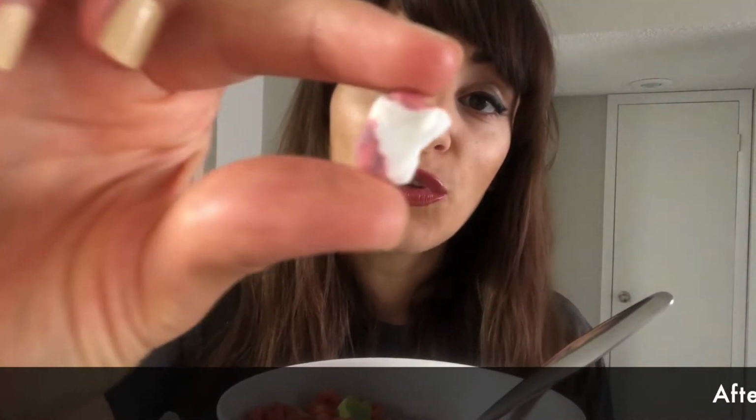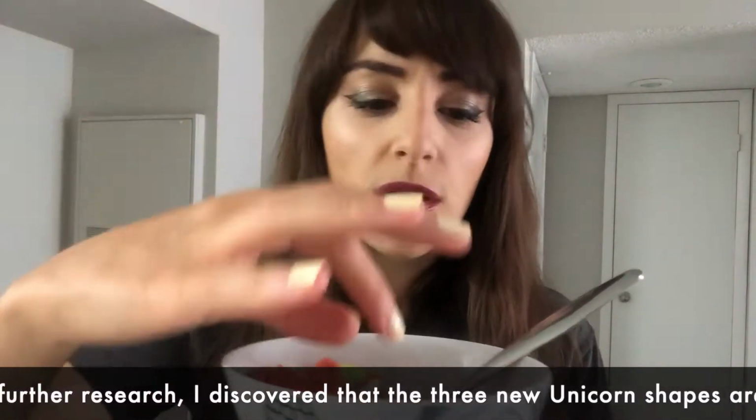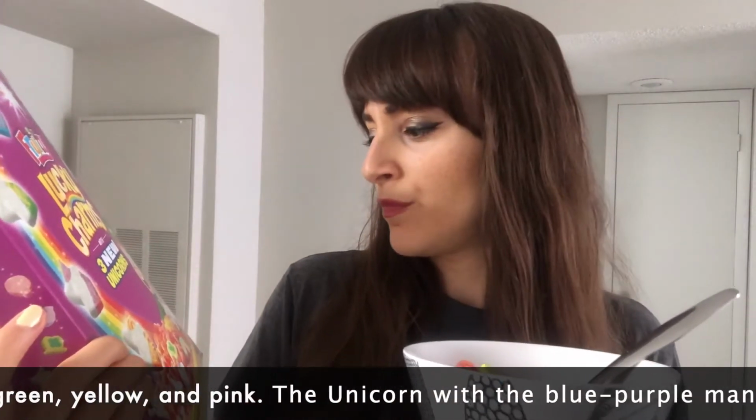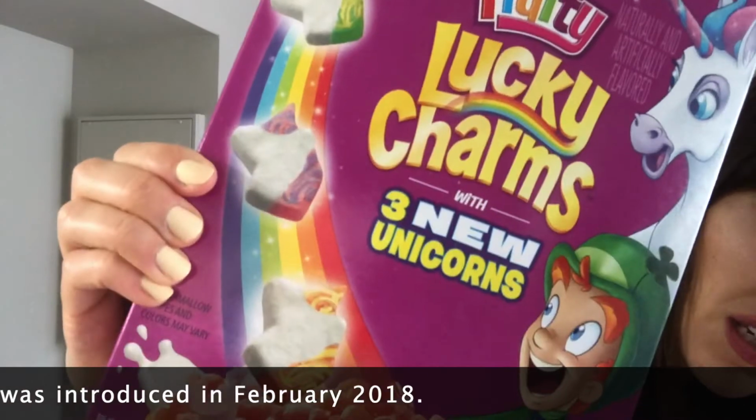This is one of the new unicorn shapes, so that's kind of cool. Let's see if I can find all of them. Then there's this more yellowy one, and the bluey purpley. Did I get all 3? It says with 3 new unicorns, but I feel like they're showing 4. The blue-ish, green, pink, and orange. You know what, we'll find it as we go. When it comes to marshmallowy cereals, we need to make sure that we have the proper ratio in our bite. 3 marshmallow pieces and a good amount of the actual cereal itself. I'd say this is a pretty adequate bite. Got my milk, got my cereal bits, got my marshmallows. My friends, let's get cereal.